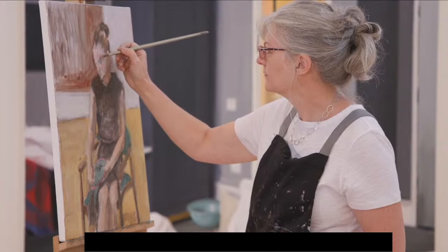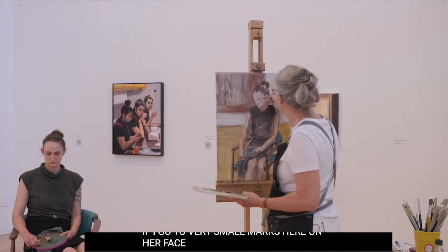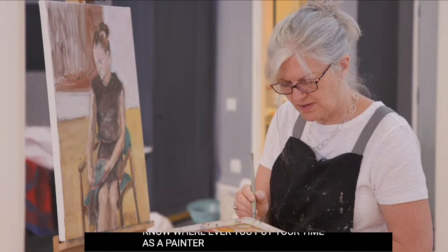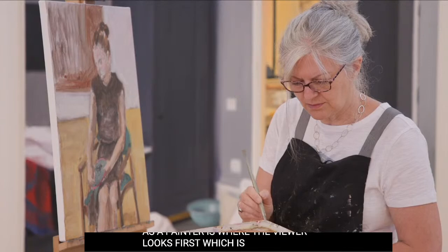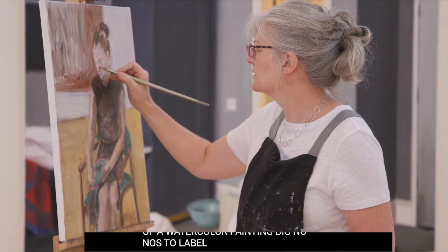I'm still using a big brush because wherever I put my focus, if I go into very small marks here on her face, it will instantly become the focal point of the painting. Wherever you put your time as a painter is where the viewer looks first, which is another reason not to labour mistakes, because you can guarantee it will stand out like a sore thumb, particularly if you're watercolour painting. That's a big no-no, to labour a watercolour mistake.